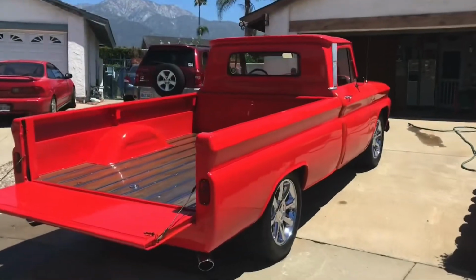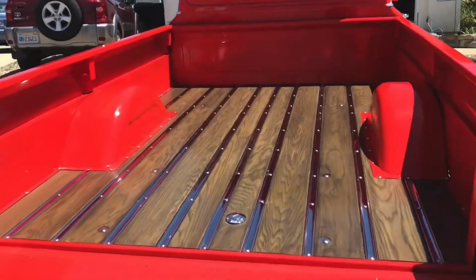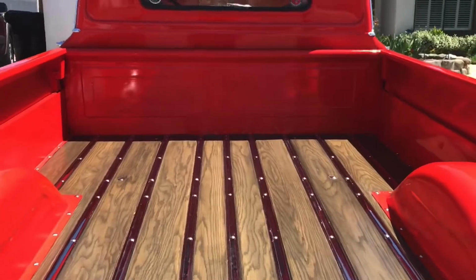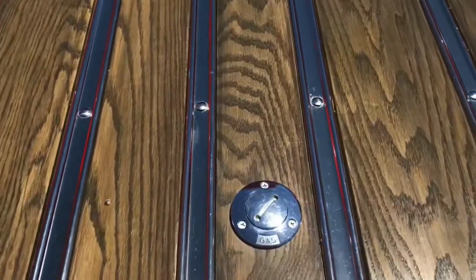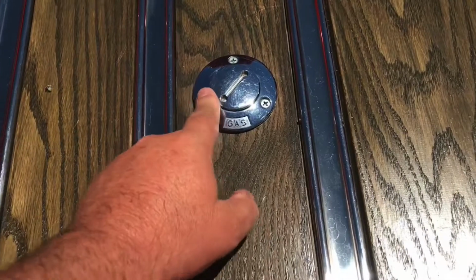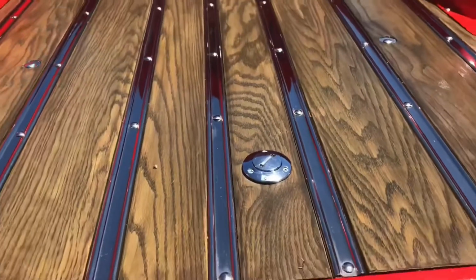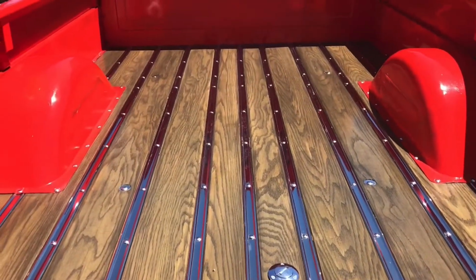Because that's where I'm standing. It's got an oak wood bed that is absolutely gorgeous. The gas tank that's normally behind the seat has been relocated with a 20 gallon tank, and it's got this custom flush fit gas fill, which actually is for a boat, but it fits there perfect, and it's very low profile, doesn't stick up at all, and those chrome strips are just perfect.